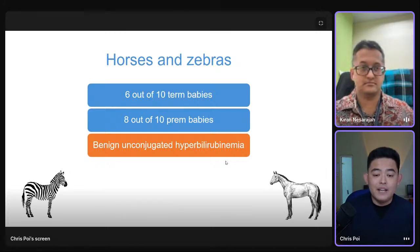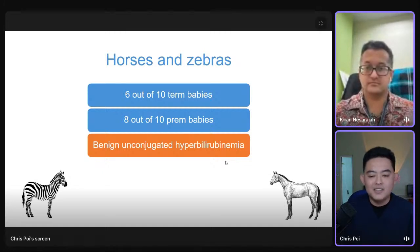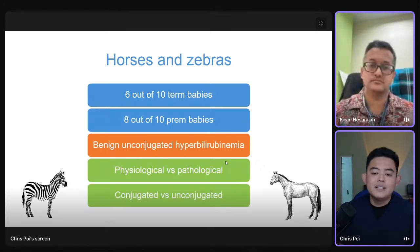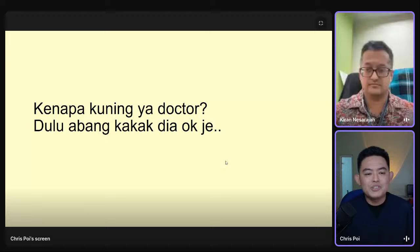But that is not the objective of it. In the screening of jaundice, what you want to pick out is the zebras among the horses. So our objective here is to differentiate physiological jaundice versus pathological jaundice, conjugated jaundice versus unconjugated jaundice. So back to the story of Amiro. Amiro's mummy is sitting across from you at the table and she asks you this question.